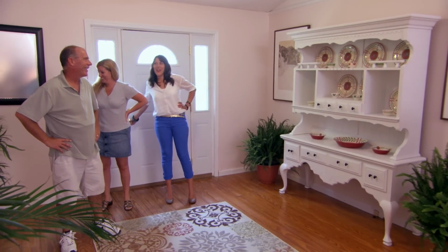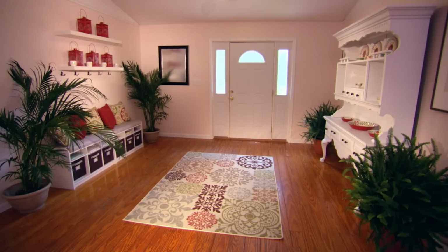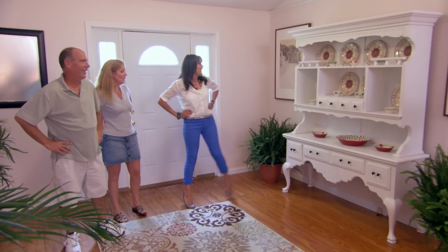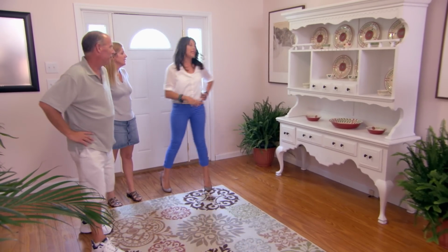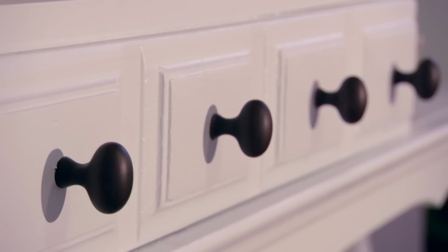Oh, look at this. The entryway was confusing with the dining room table and computer crowding it, but now it's a proper front hall with a bench for functionality. Oh, that looks awesome. So we took it from the passageway, painted it, and put it there. Change the doorknobs.